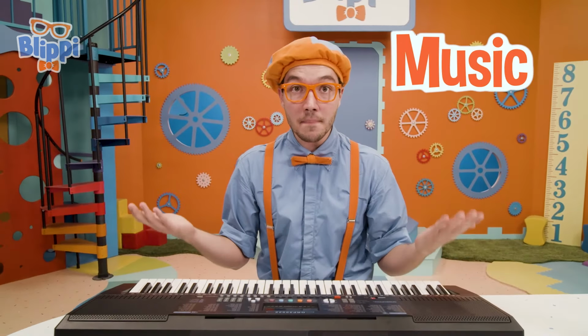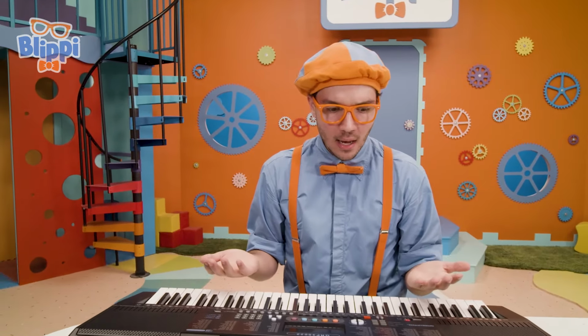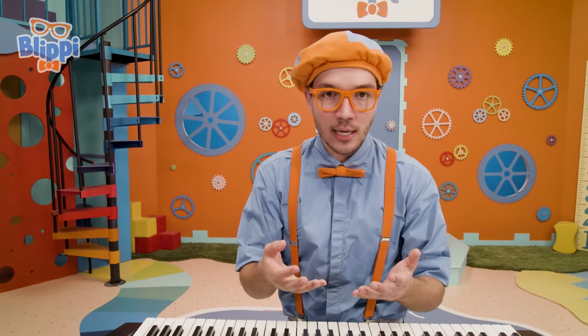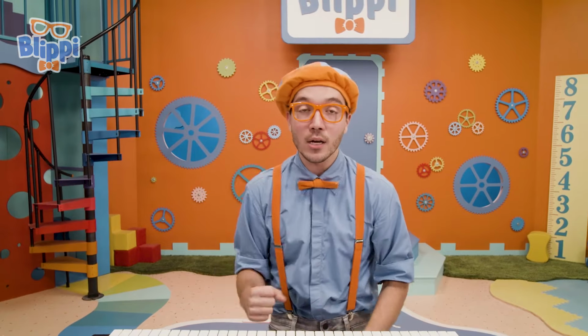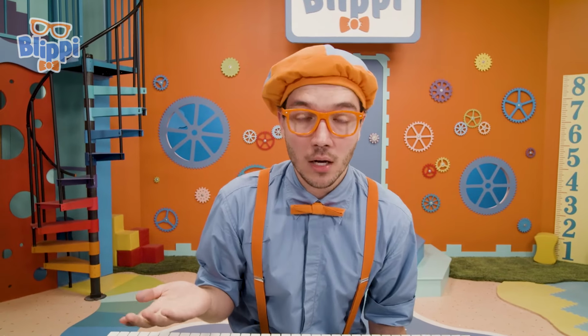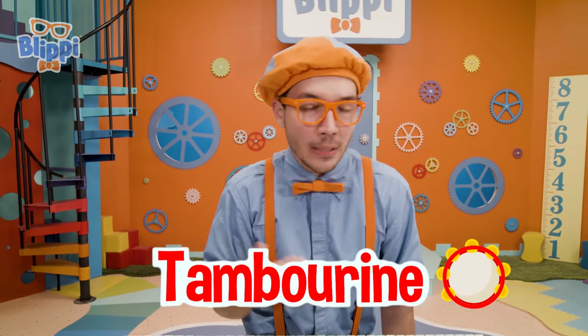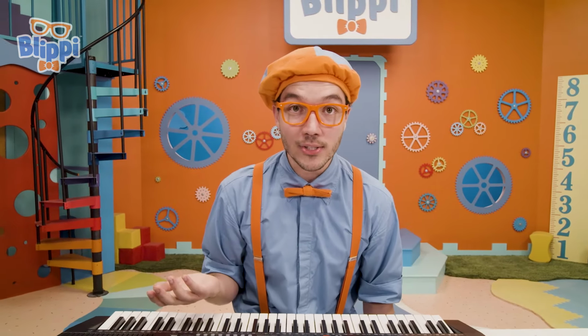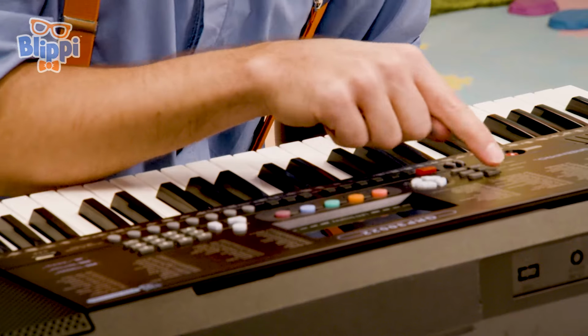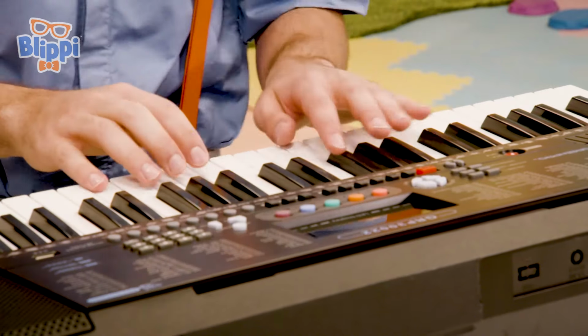Music is so amazing. Hey, and when you use notes, it makes the song sound even better. Earlier we made up a song about a tambourine, but we only had beats. Now that we have notes, let's sing a new song with some notes.